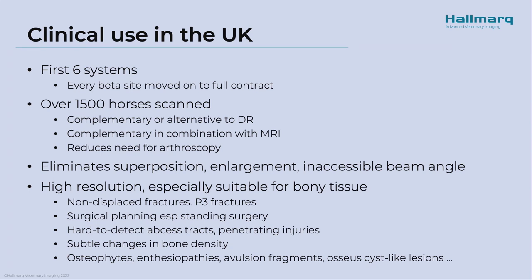It can see both subtle changes in bone density and more significant but physically small changes in bone. So osteophytes, avulsion fractures, cyst-like lesions, that kind of thing.